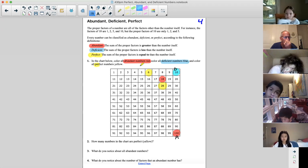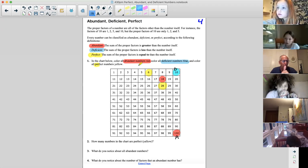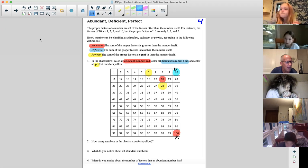Come on, everybody stop working for a second. Everybody raise your hand if you have an answer. All prime numbers are what? Are they perfect? Are they abundant? Or are they deficient? Tess? Deficient. And guys, I believe that she is correct.